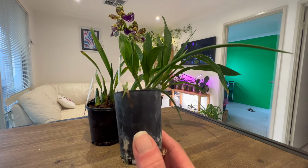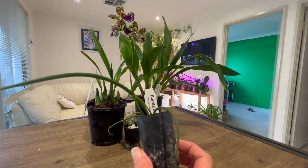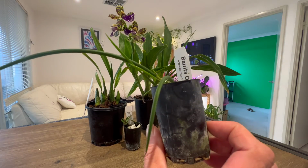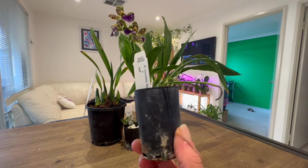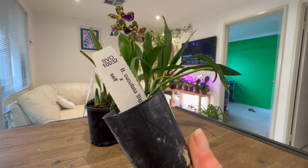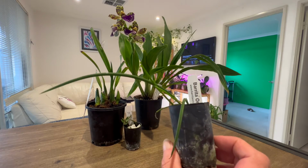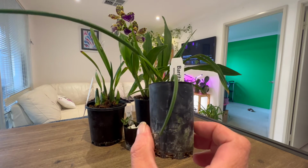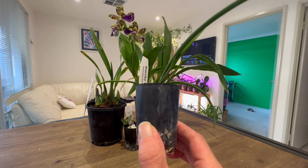So my winner that I had from my $3 worth of lottery tickets is this here Brassavola cuculata. And I've been looking for a Brassavola cuculata for a long time. And in Perth here, they're quite difficult to find.